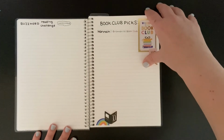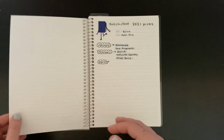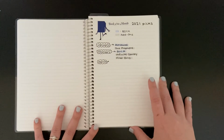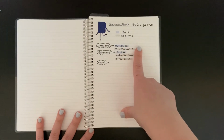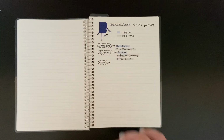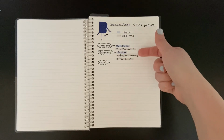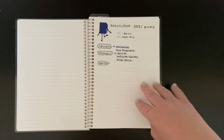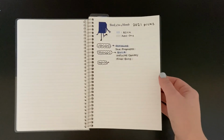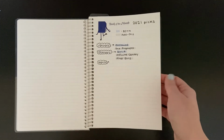And then book club picks. My friends and I were going to do a book club, but we'll see what happens with that. I am also a member of the Book of the Month subscription service, and I wanted to track the books that I've picked here. Highlighted in blue is my actual Book of the Month pick from the 5 books that they give you, and highlighted in gray are my add-ons. Usually I do at least 1 add-on a month. You can do up to 2, but I usually do at least 1, if not both, every single time.